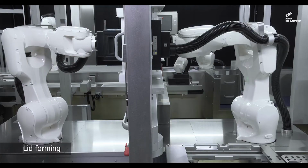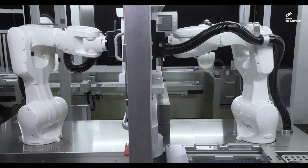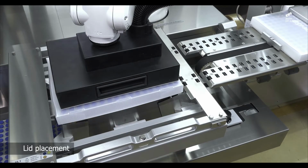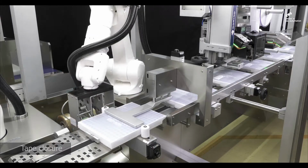A Kuko robot picks the lid flats from the lid magazine, and they are molded upon handoff to a second robot and placed directly onto a completed Acrolux tray. Another robot tapes both sides of the tray in two positions to ensure a secure closed tray.